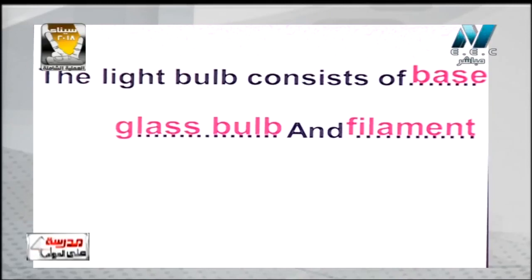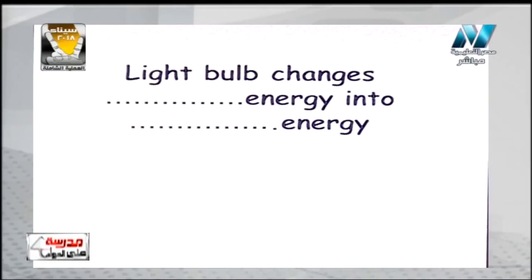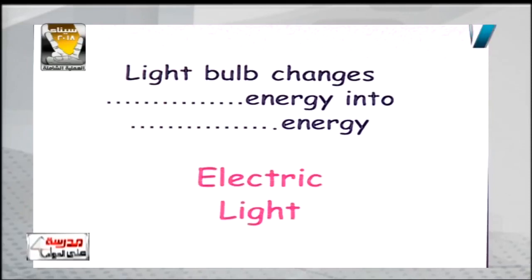High melting point، لأن التنجستن عنده درجة انصهار عالية جدا بالمقارنة بأي ميتال تاني. Again, the light bulb consists of base, glass bulb, and the filament. Another question says: light bulb changes what energy into what energy? It changes electric energy into light energy.